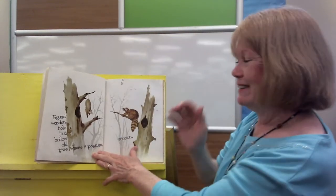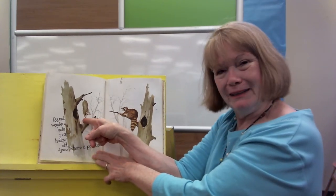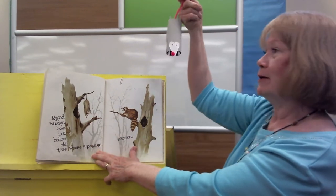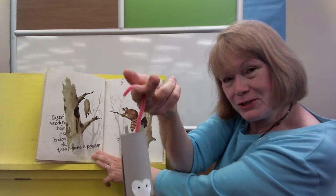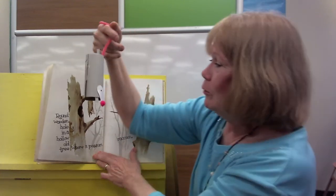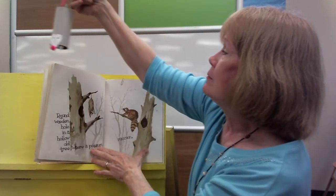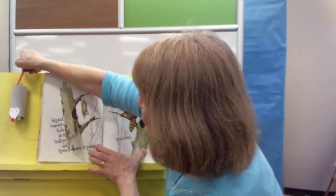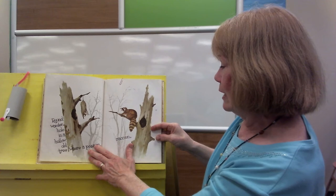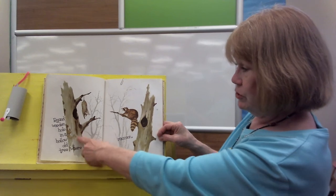Round wooden hole in a hollow old tree where a possum could be. And boys and girls, we have our very own possum craft. Looky, looky. Isn't it cute? Oh, his nose is coming off. Get back where you belong, nose. And this raccoon is looking over here at that possum saying, don't come over here. There's two different trees.